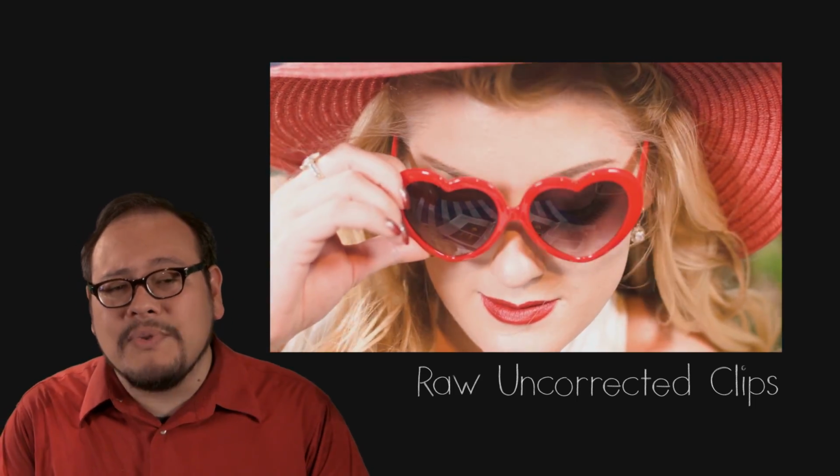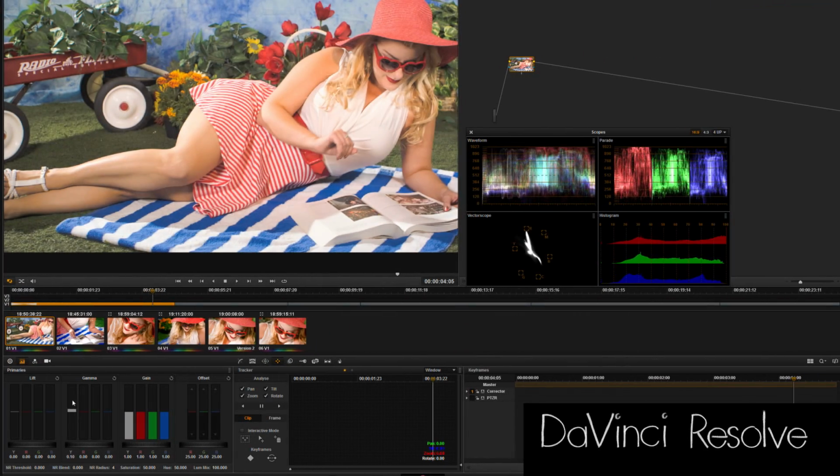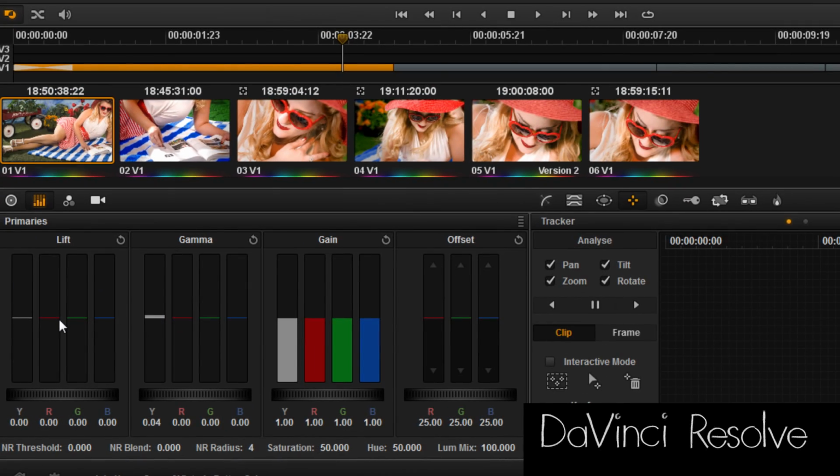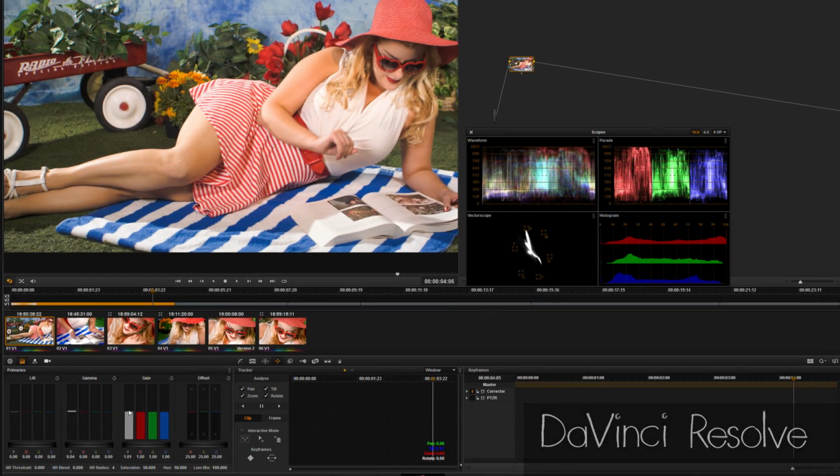Even though the camera was recording in log color, the attention I paid to the color and lighting on set meant that I didn't have that much to do in Resolve, just fine-tune the image a little bit. So I started off with first step color correction, bringing up the gamma and the gain in the primary tab to make my images feel a little bit lighter.